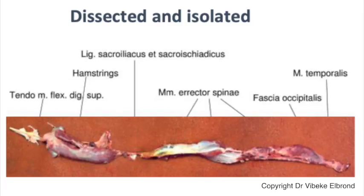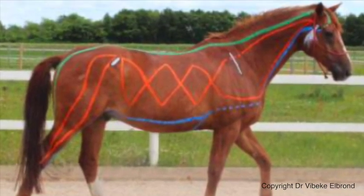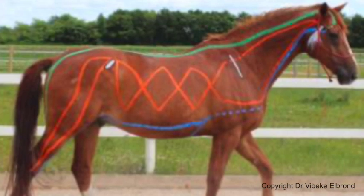All of a sudden, we could find a collaboration between structures that we hadn't even been thinking about before. We've just accepted, for instance, that the hamstrings are working like flexing the knee, pushing off, but the connection to the back and the connection down to the toe, we didn't even reckon it previously. And with the lines, we all of a sudden have a kind of map over the full body now, a three-dimensional map that we somehow can understand and get experience from.